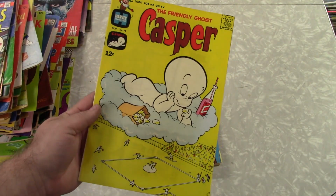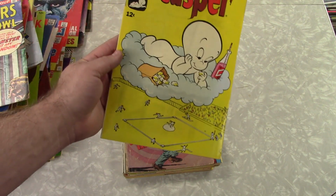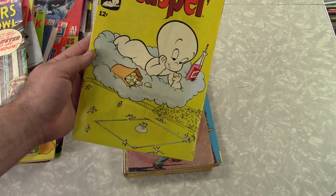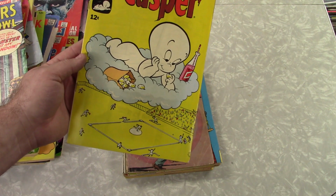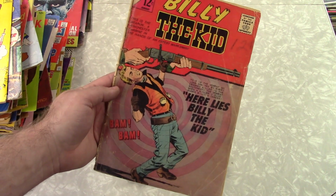Caspers sell on occasion. Depends what's on them. And actually, that's baseball. He's watching a baseball game. So the sports collectors would probably pick that one up. And it is very clean. Great shape on that.